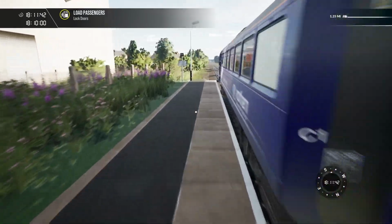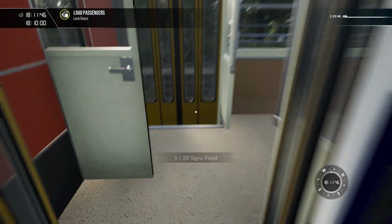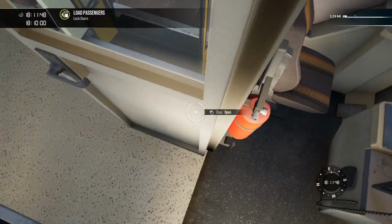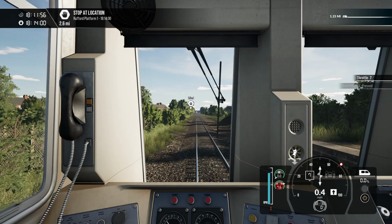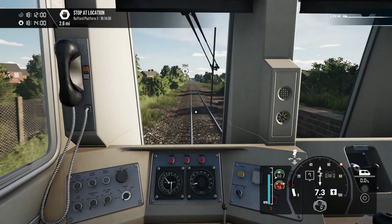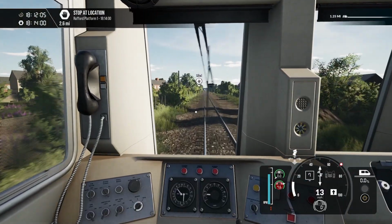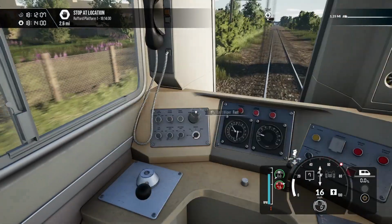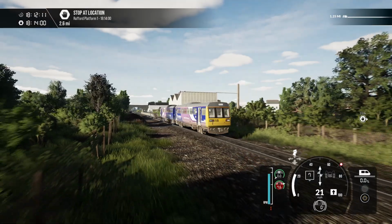Alright, let's get going. Wait a minute. This is platform 2. Well, no, that is actually the car stop. We shot past our... All right. Next stop, Rufford in 2.6 miles. I like the wiper animation. And the sound is pretty good too. I'm so glad we have the Pacer.